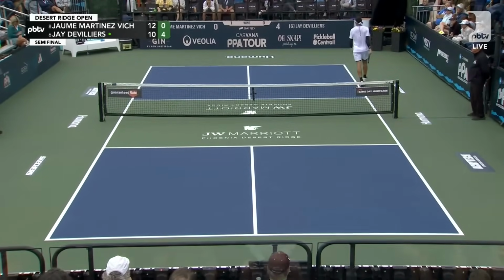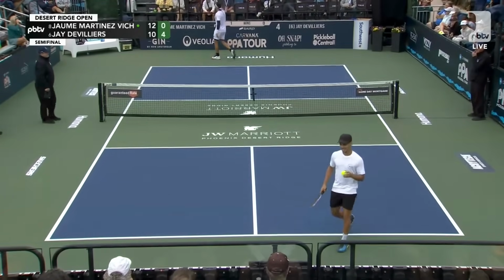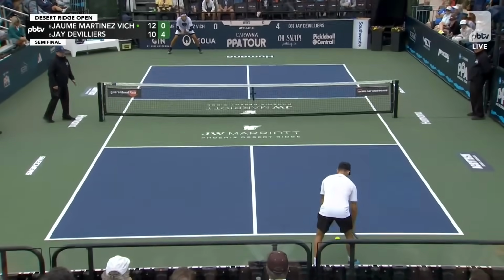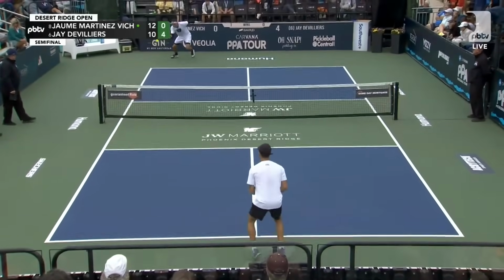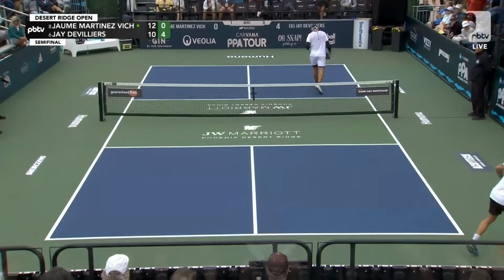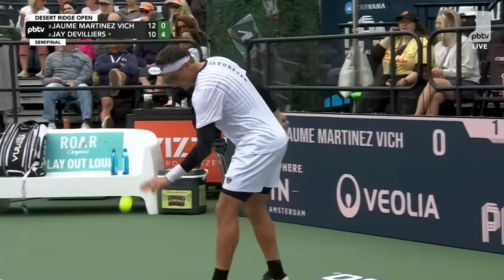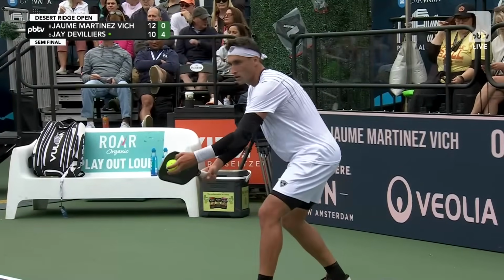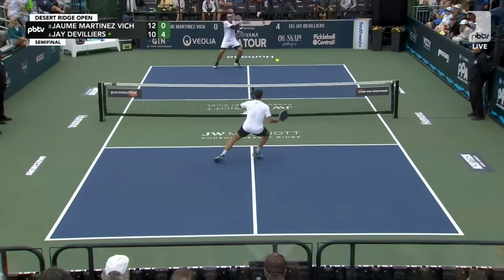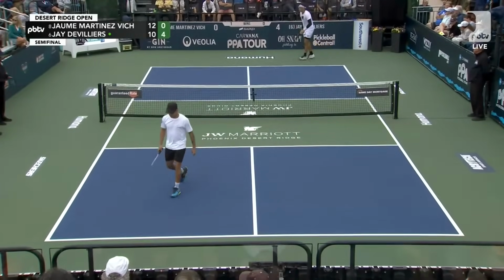Just wide there. 0-4. That's a well-struck cross-court forehand volley, and he hit it very hard, but not a lot of backswing. That's the perfect stroke from Jay Devilliers. That sails deep, and it's 5-0 for Jay.